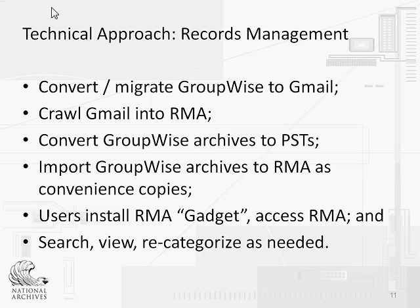Once they installed that, and I'll actually show you what that looks like in a few minutes, people could access the RMA. Then once they could access the RMA through the Gadget, they could search, view, recategorize their email, actually work with the email that was captured in the RMA as needed.